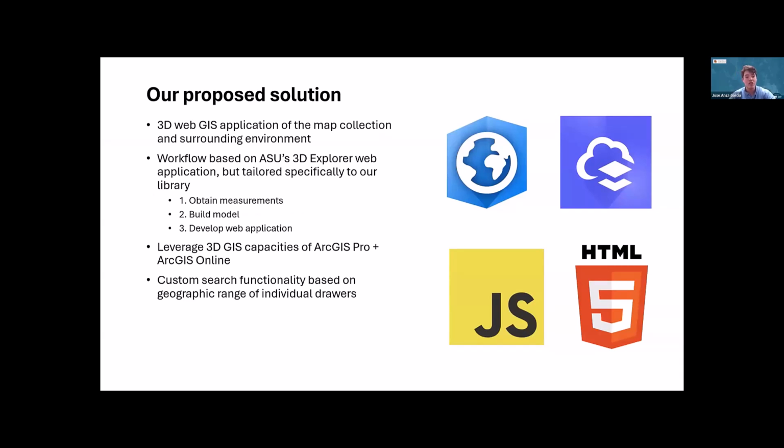So we want to build a 3D GIS web application of the map collection and the surrounding environment. Our team already has experience with indoor GIS and 3D GIS because we use ArcGIS Indoors a lot within our library and within other buildings on campus. So we had that on our mind and we decided to apply it to this. We also saw some other cool projects that other teams have made. For example, ASU had a really cool project where they had some 3D map cabinets. So we got that idea and we were like, okay, what if we build an entire 3D model of the entire map library and the surrounding environment and use that to explore. So basically, we came up with a workflow.